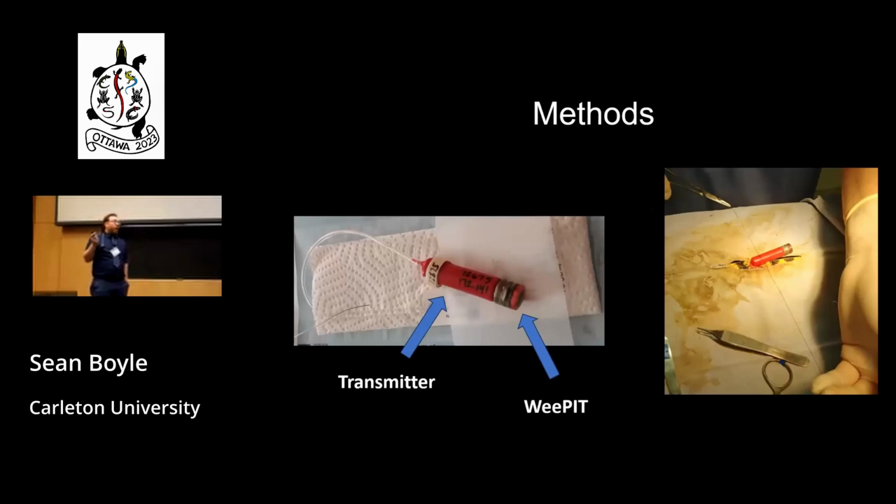The way we did this was we had radio telemetry units combined with a WePit data logger. And so you can see on the right here is this WePit. It's a temperature data logger that we had set to record body temperature every 10 minutes for the course of 2 summers. And we had this in 6 snakes, 3 male and 3 female. The WePit itself was glued to the radio transmitter using surgical glue. And then our vet surgically implanted the transmitters in the snakes.